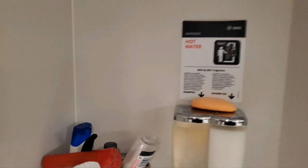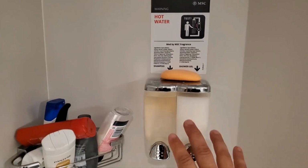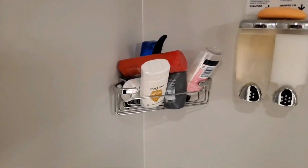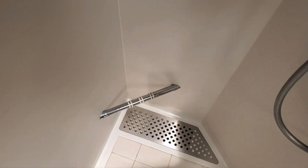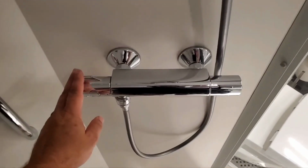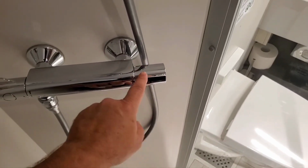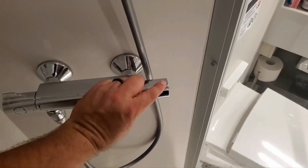It does have shampoo and shower gel. Does not have conditioner, guys. So there's also a little basket here to hold the 9 million things that I guess we needed in here. And a little footrest for ladies if you're trying to shave your legs. This is your water on and off, and over here is your temperature select. So I believe up is cooler, down is hot.